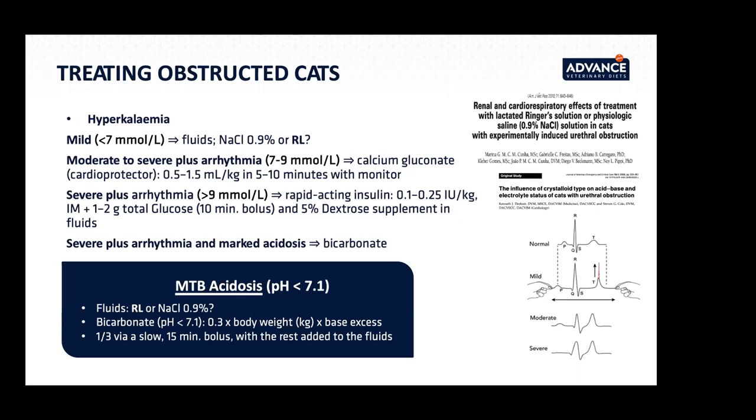And we have to consider that sometimes a metabolic acidosis can produce arrhythmia, so some patients can need bicarbonate, okay? Mainly we need to use bicarbonate when we see a metabolic acidosis and the pH is below 7.1, okay? And you can try to use, again, Ringer lactate. We have to think that Ringer lactate has a buffer, lactate is a buffer, so it's useful for the acidosis.